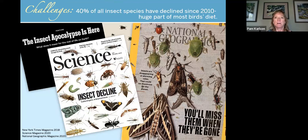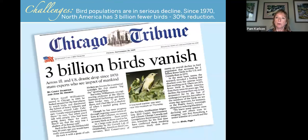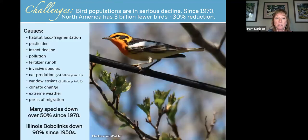So many of you have probably seen these headlines. The number of insect decline is huge. And that's a huge, huge problem because that's a big part of birds' diets that leads to the birds disappearing. So there's 3 billion birds that we have lost since 1970. So that's a 30% reduction in our bird population. So what are the causes of that? This is a Blackburnian warbler.